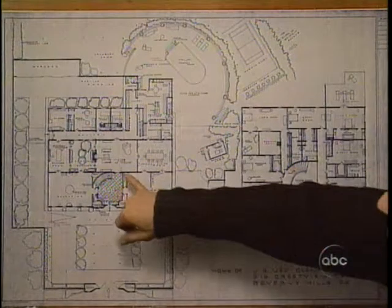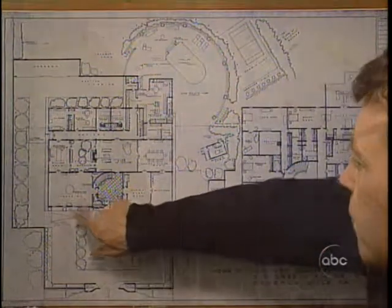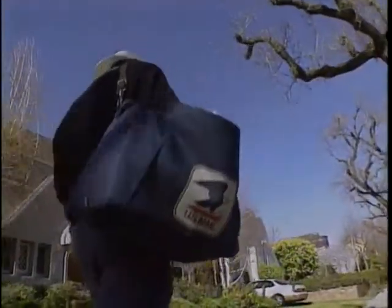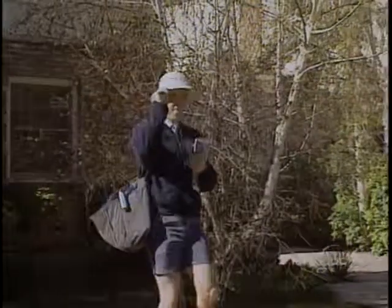Mark Bennett grew up to learn that life was not like television. His dream of being an artist was overtaken by the reality that he was a mailman. Until one day, his fascination with television allowed him to make it after all.